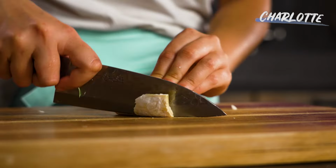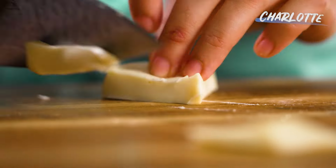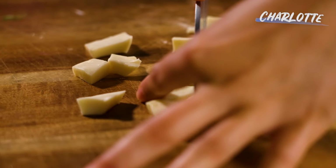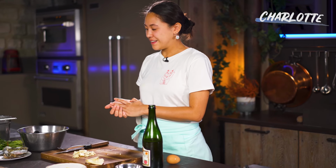If you're a Chinese chef, and even if you're not a French chef, reblochon is not going to be a usual ingredient at all. Having grown up in China and England, I definitely didn't know what reblochon was until I came to France. And I immediately loved it. To have been asked to put it into a recipe like this was certainly an unusual task, let's say.